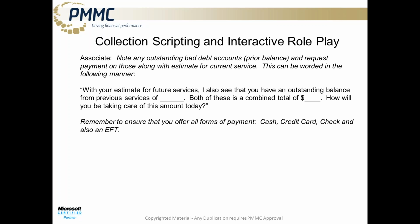And then one of the biggest things is not "would you like to pay today," but you'll see this last sentence: how will you be taking care of this amount today? If you can word it so that you're not really giving an option, I think that's really the best practice here. Don't present it as an option.